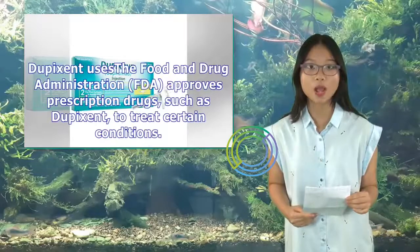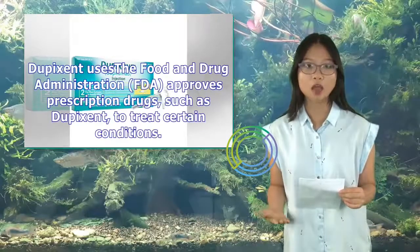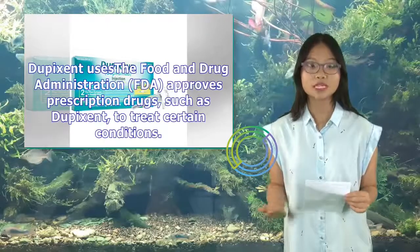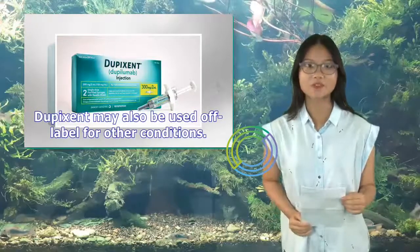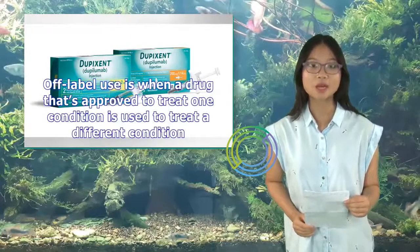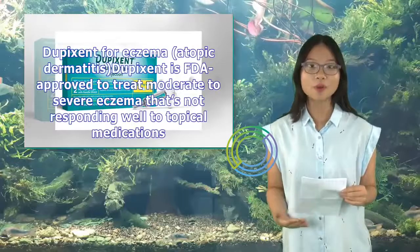The Food and Drug Administration, FDA, approves prescription drugs, such as Dupixent, to treat certain conditions. Dupixent may also be used off-label for other conditions. Off-label use is when a drug that's approved to treat one condition is used to treat a different condition. Dupixent for eczema, atopic dermatitis.